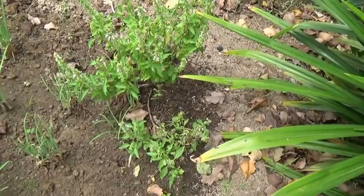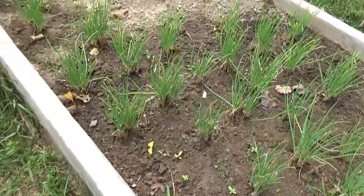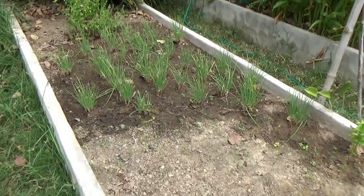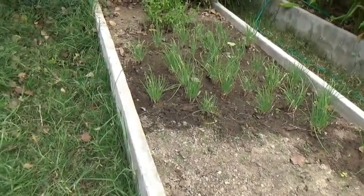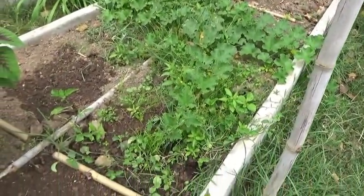You see lots of Thai basil, all mostly volunteers. There's some green onions. These are actually shallots. They use a lot of green onion here, a lot. And I think this is the first year we've actually grown them all through the year. So maybe we're on to something there. It's very expensive in the off season, like now.